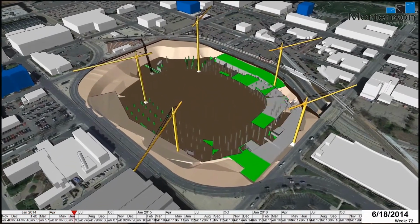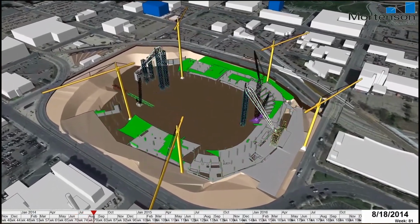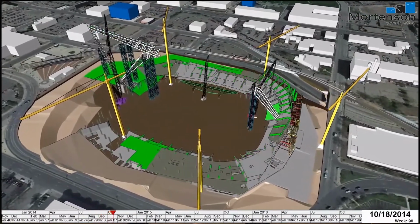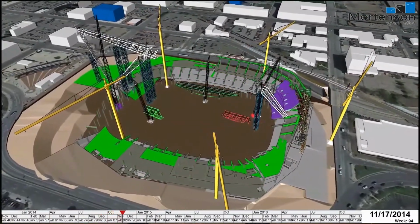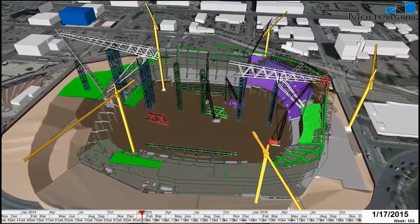This is an example of the day-to-day technology we're using. The 4D plan is not something we just use for business development. It's something that we use day-to-day. Our superintendents are driving this. There's over 100 iterations of this 4D model. This is the macro level model. And you can see all the different scopes of work happening at the same time.